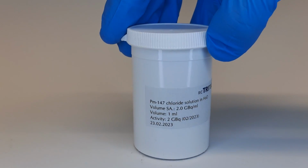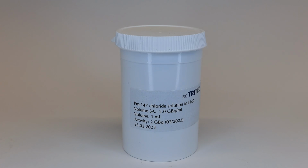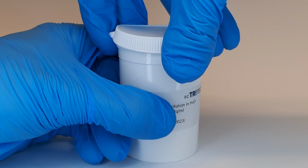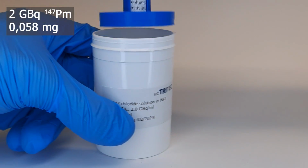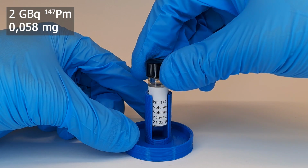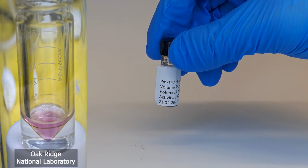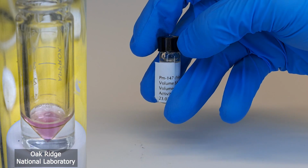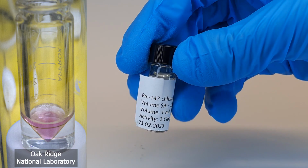This here is promethium, the second lightest element for which there is no stable isotope. What do we have here? 1 milliliter of promethium chloride, PmCl3, solution with an activity of approximately 2 gigabecquerel, so about 0.058 milligrams of promethium. Unfortunately, this concentration is not sufficient to detect the beautiful pink color of promethium 3+ ions through the UV-vis or even the naked eye.